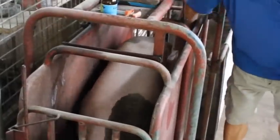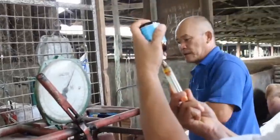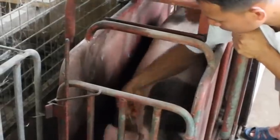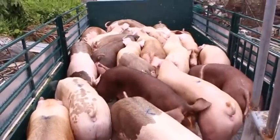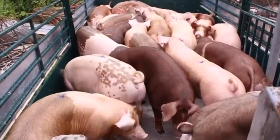During the weighing process, Mr. Nine will inject some anesthesia on the pig so that the pig will faint later on the lorry, and this is the slogging process. Every 12 o'clock in the afternoon, a lorry will come and get the pigs. More than 10 pigs are sold each day.